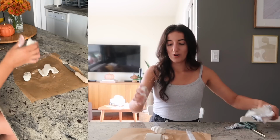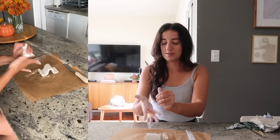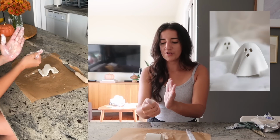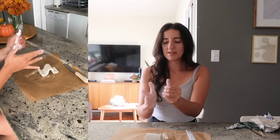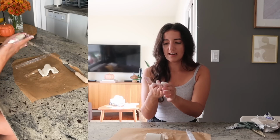My idea is to make a phone holder. I also want an accompanying ghost to be hanging out here. I've seen a few TikToks and Instagram reels on how to do ghosts, but I think I'm gonna do it in a little bit of a different style.